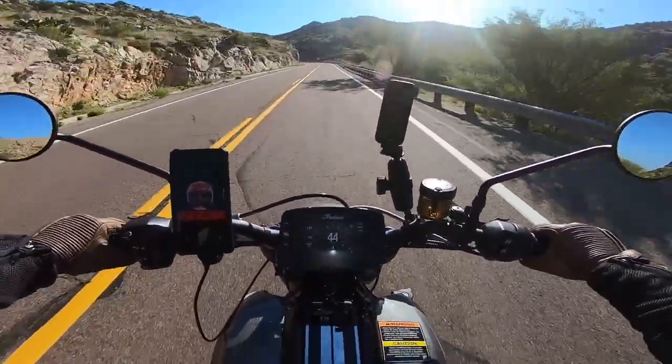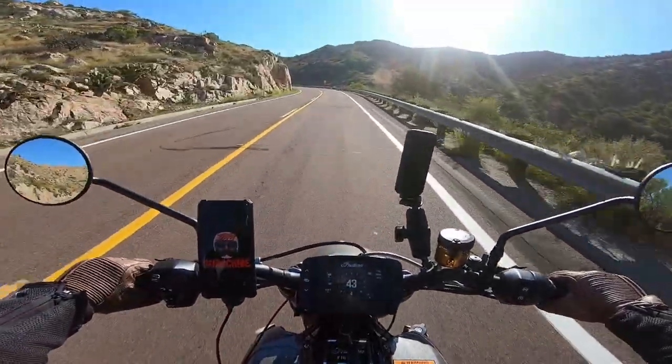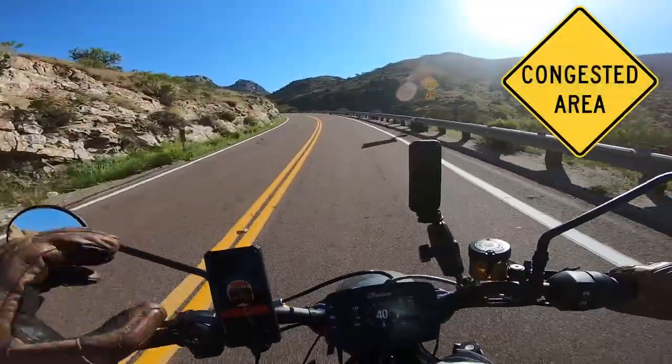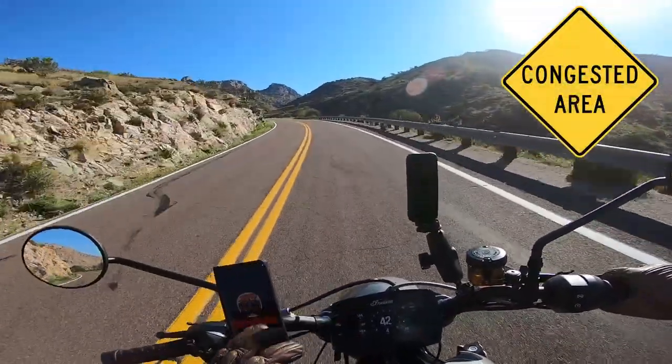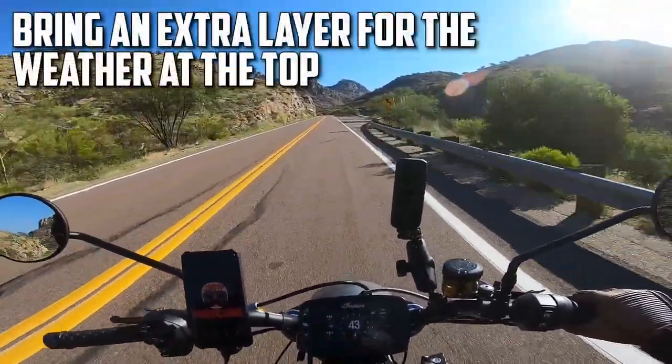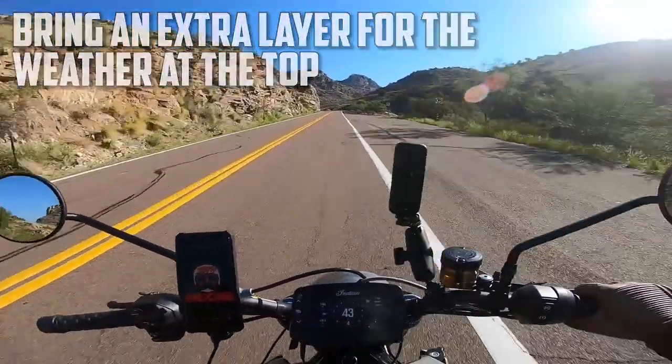When you shiver, you're making movements to the bike. Not good either. You start thinking about, man, I'm cold. You're not thinking about the ride. So what you could do is pack in your backpack a long sleeve shirt, just in case you ever go up a mountain. It's always good to have.